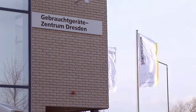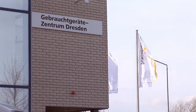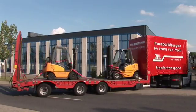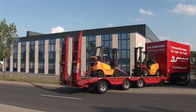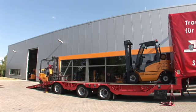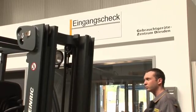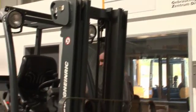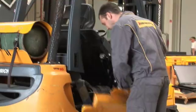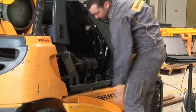The Gebrauchtgerätezentrum Dresden, Jungheinrich's central production plant for used forklift trucks in Europe, went into operation in 2006. Industrial refurbishment of used forklift trucks is carried out here. But first of all, the vehicles are subjected to detailed ingoing inspection, irrespective of condition and age. Then the decision is made whether to refurbish the forklift or to put it to some alternative use.